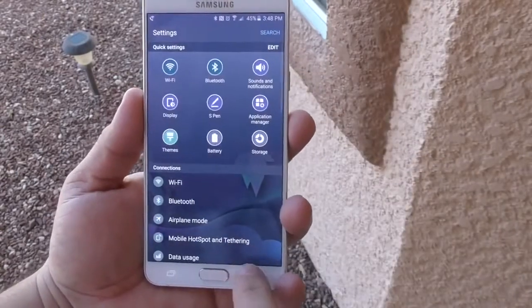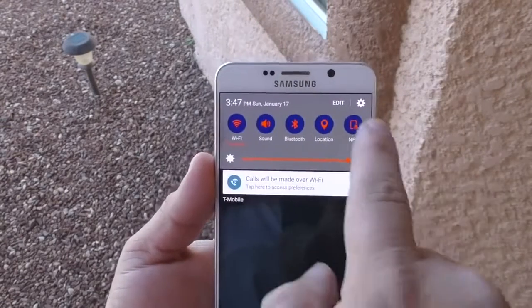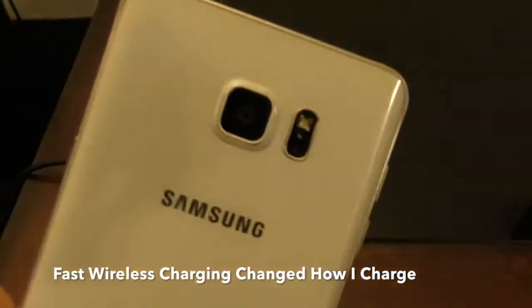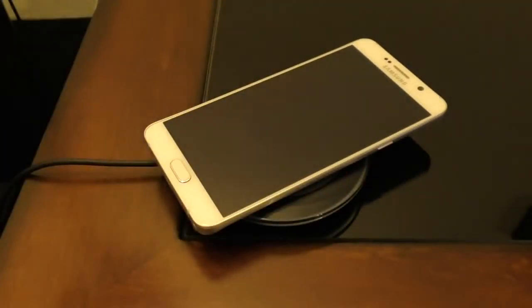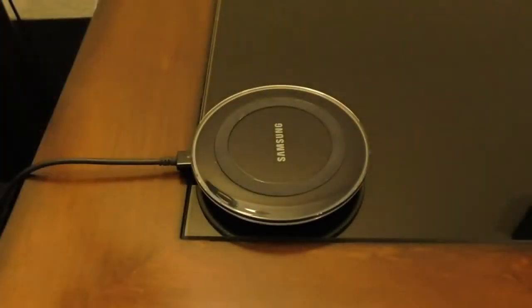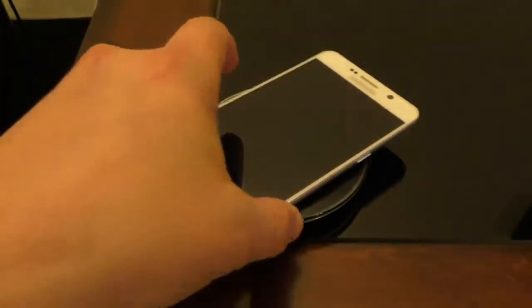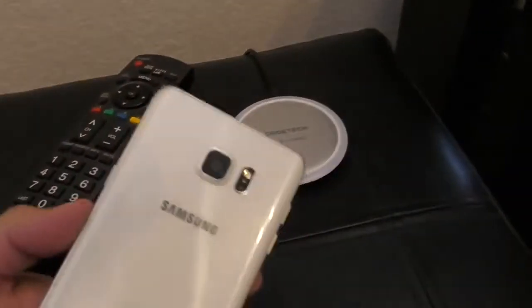So thanks to that, I've been having a great time when it comes to theming and changing the way my phone looks here and there. Ever since I got the Galaxy Note 5, a lot of habits have changed. One of them is how I charge my smartphone. And thanks to the fast wireless charging in the phone, I've been liking to just charge my phone wirelessly. I have wireless chargers everywhere.